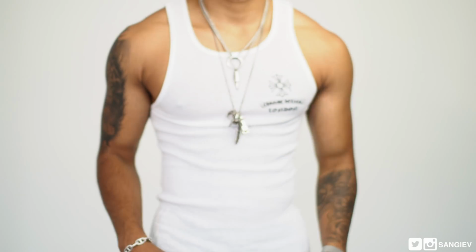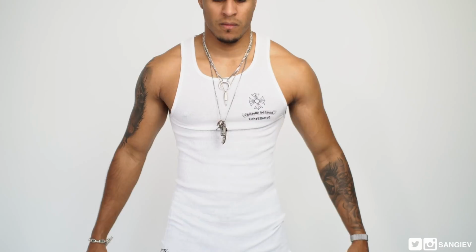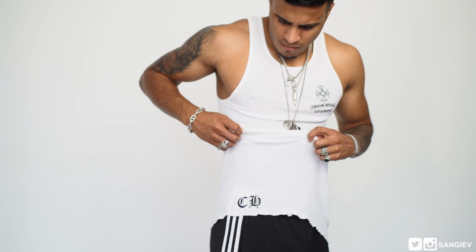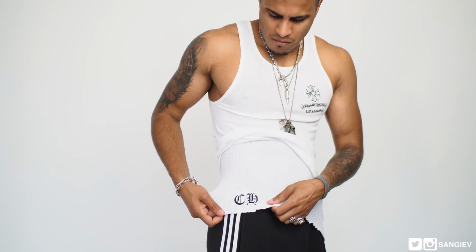So yeah, those two tank tops, they're my favorite tank tops. I've said this to you guys. I mean, I don't even need to say it to you. You guys have seen it. I just think they fit great if you wear a shirt and they kind of catch the logo or the symbol. I think it's a cool little symbol, and it's more than just a plain white ribbed tank top.